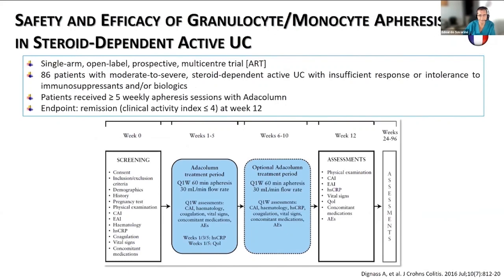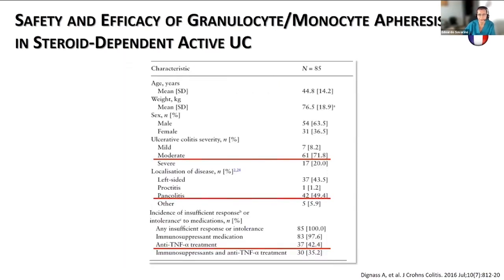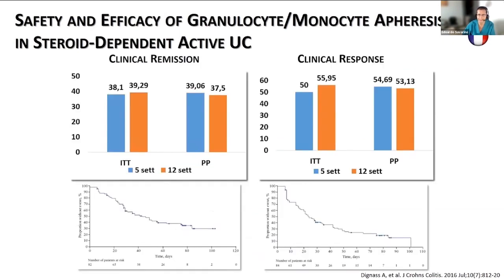There are a few things to say also in relation to safety and efficacy. These data, in part, can be obtained from registries. In part, they can be obtained from this study published in JCC by Dignass, which was a single-arm, open-label, multi-center trial. 86 patients were enrolled with a history of insufficient response or intolerance to immunosuppressants and biologics, almost all with moderate disease, and 42.4% of patients intolerant to or not responding to anti-TNF.